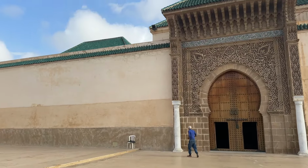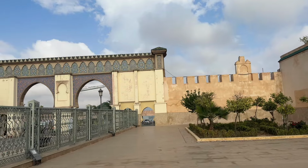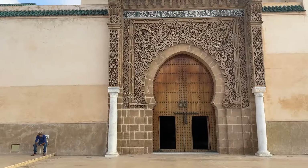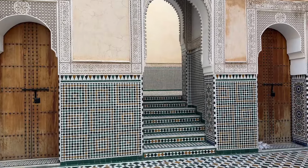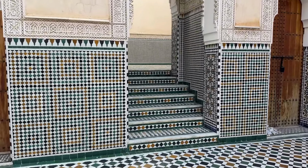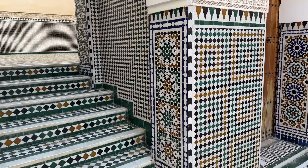So it's a nice time of the day to come and look at the Medina. There was a storm last night, which cleared the air. Beautiful feeling today. Just so cool through here. For another 1,000 times, I'm going to say how I love the mosaics.